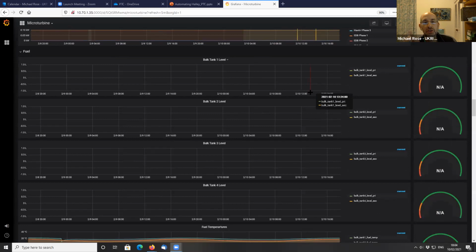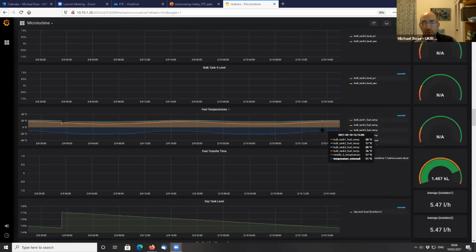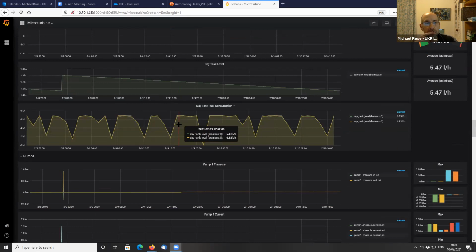The bulk tank sensors are actually working at the moment, but we've got a data processing issue, so they are not appearing on this graph, but they are actually working. We measure the field temperature on the lines as it comes in. This is the field temperature. You can see it changes as we go through a refueling, and that gives us a proxy for what the field temperature is in the bulk tank, which helps us on doing the temperature compensation.